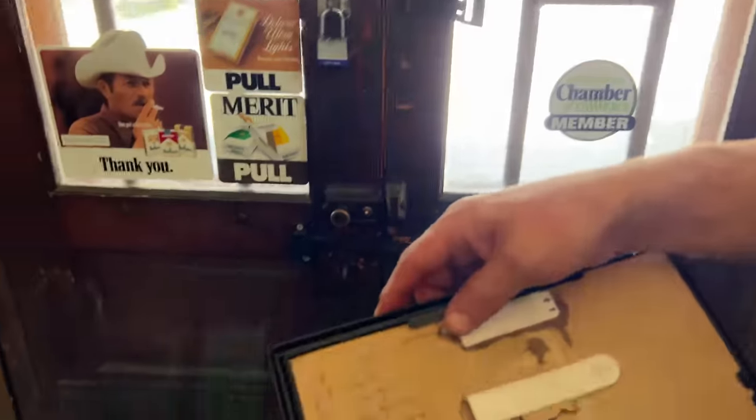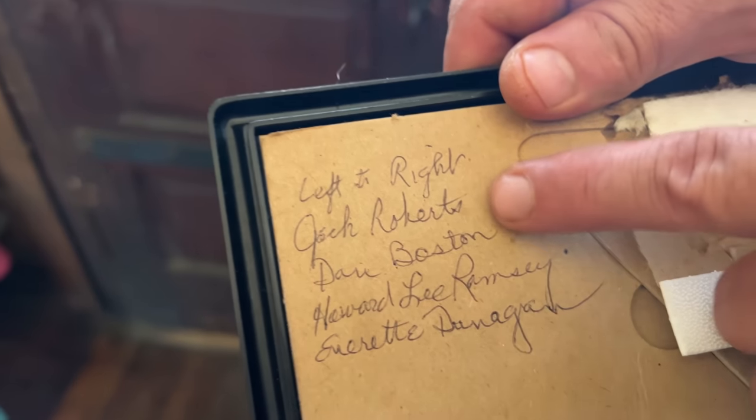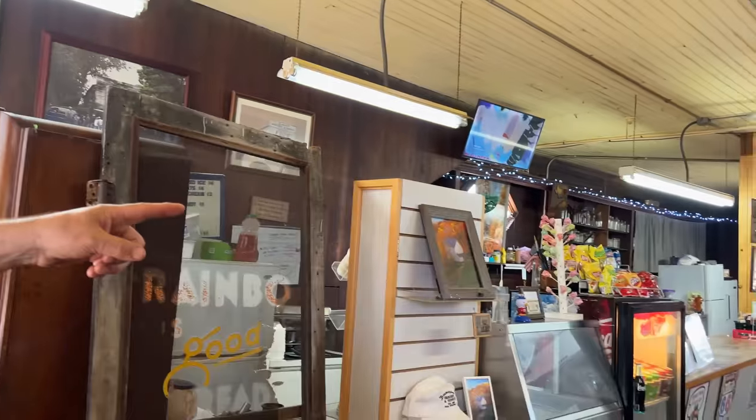Oh, yeah, but see, you've got these guys, and Everette Dunagan owned the place. Dan's the youngest of 13, so he grew up coming here. Jack Roberts owns the land across the street, still lives there. His nephew lives across the street, and they still farm. And then the other one's Howard Lee Ramsey, and he lives right over here.